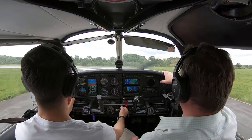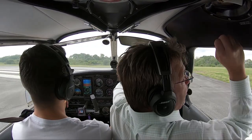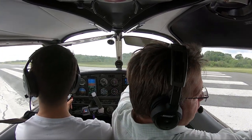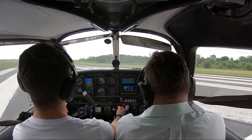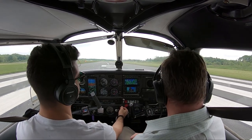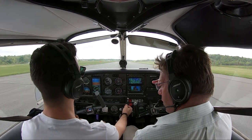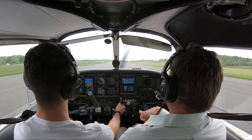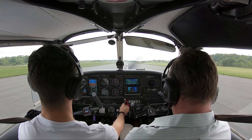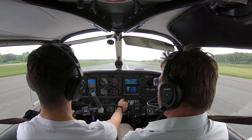2571 Mike, left turn is approved, runway 9, clear for takeoff. Left turn is approved, runway 9, 2571 Mike. Okay. Very good. Very nice.